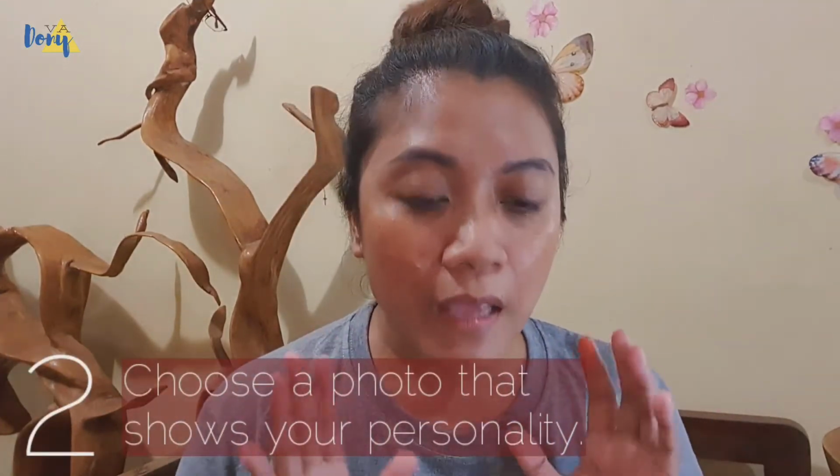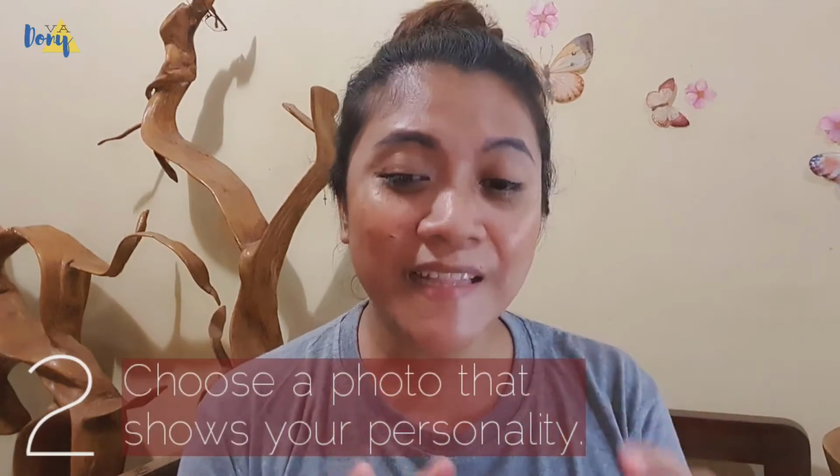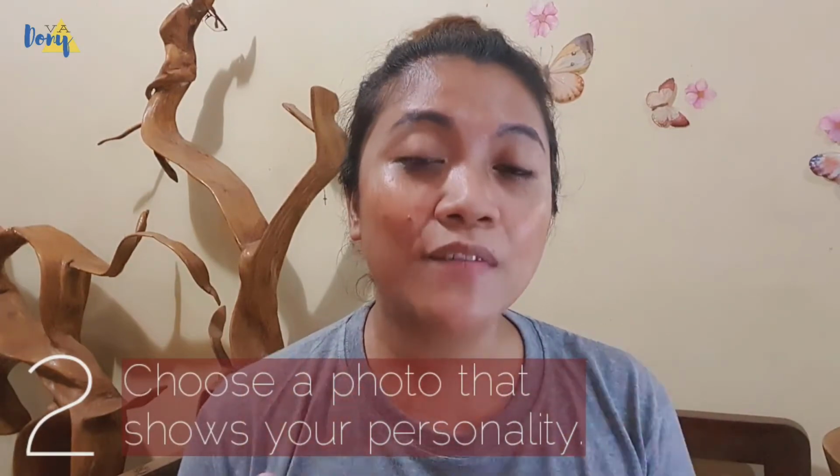Number two is choose a photo that best describes your personality. Remember, every section or everything that is in that resume will have to tell something about yourself. So for me, the reason why we put a photo in our resume is that it gives the hiring manager or the recruiter an idea of your personality.